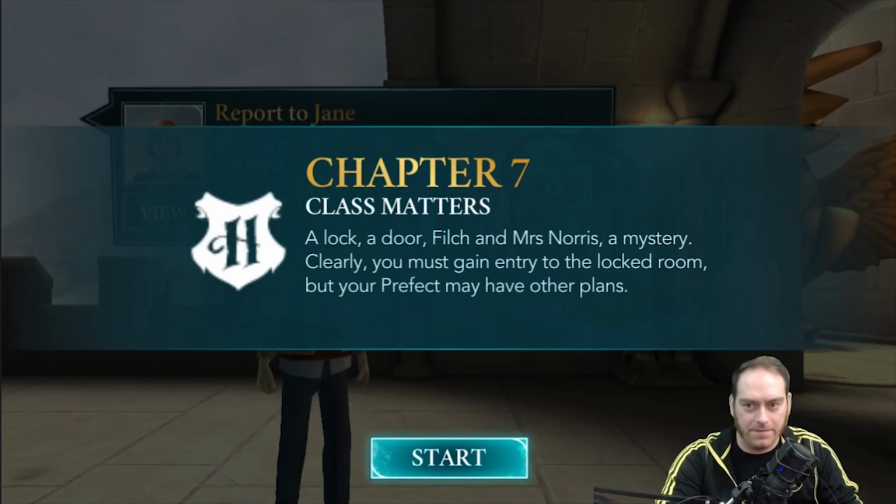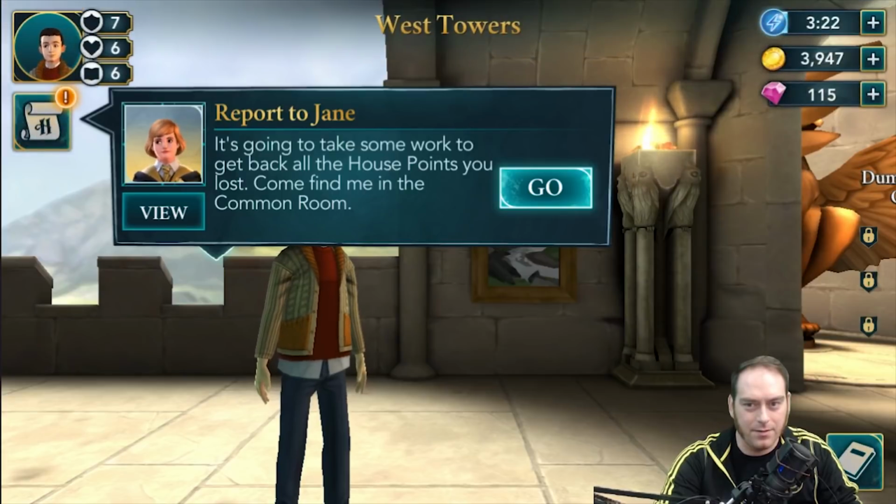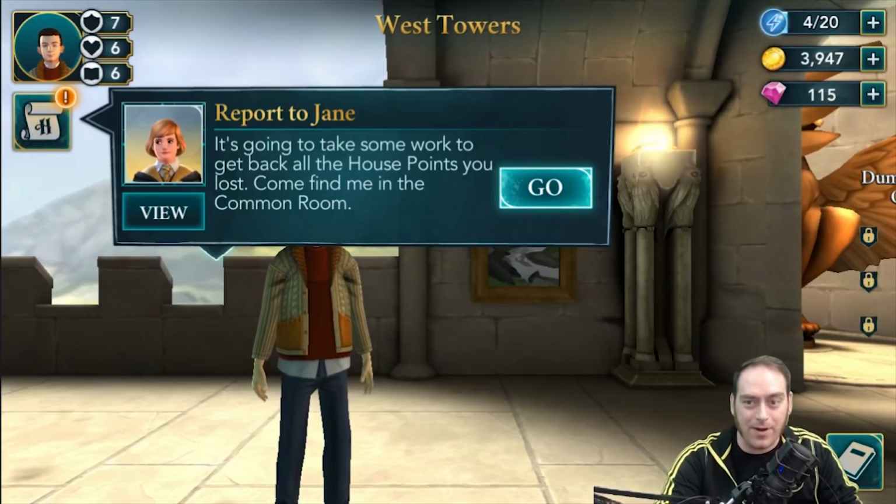A lock, a door, Filch and Mrs. Norris, a mystery. A man, a plan, a canal, Panama. It's going to take some work to get back all the house points you lost. Come find me in the common room.